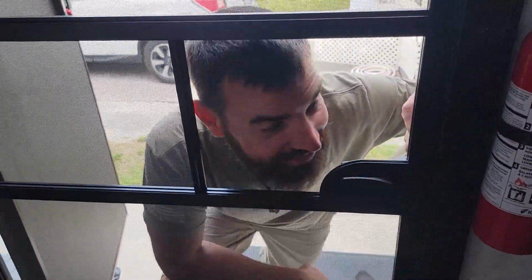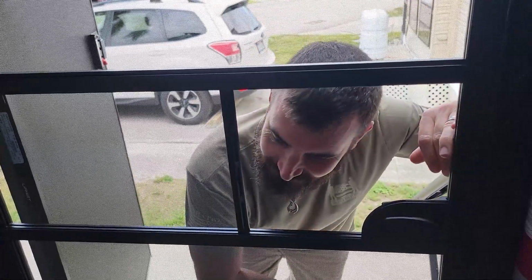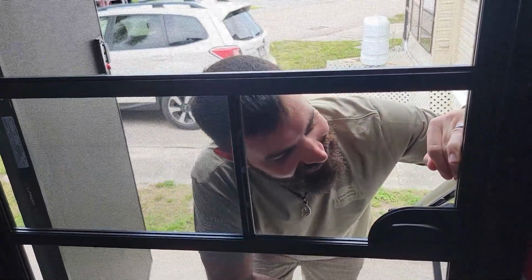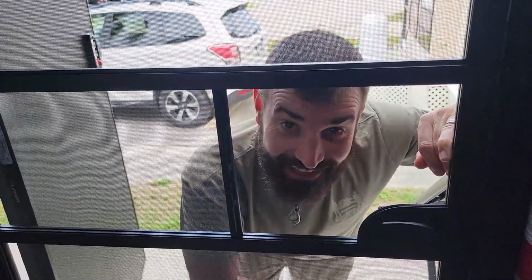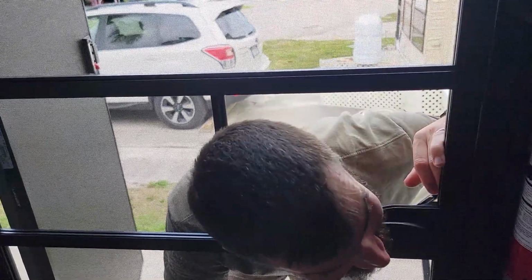We were so happy to get our new door, and then we realized something's missing. What do you think's missing? That doesn't shut. I think that's a problem. Mosquitoes? Come on in! We're here!